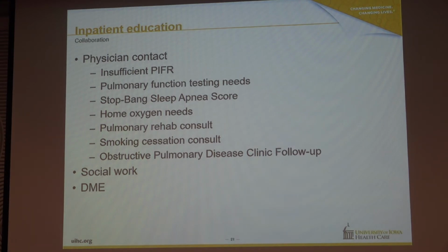We're also making sure our moderate to severe COPD patients are getting follow-up care with pulmonologists. In particular, we have an obstructive pulmonary disease clinic, so we're trying to get them referred over there so there's a better transition of care. We work with the physicians, social work. Sometimes we've had therapists contact the DME themselves instead of waiting for social work to do it because they're overwhelmed with all the work they've got. So we're just trying to basically ensure patients are transitioned post-discharge as smoothly as possible. Whatever we can do, we're trying to do it and address it.